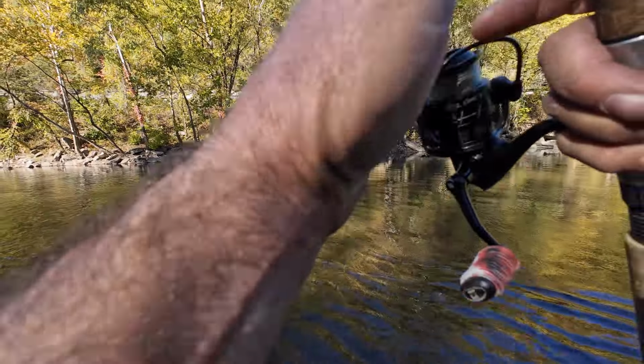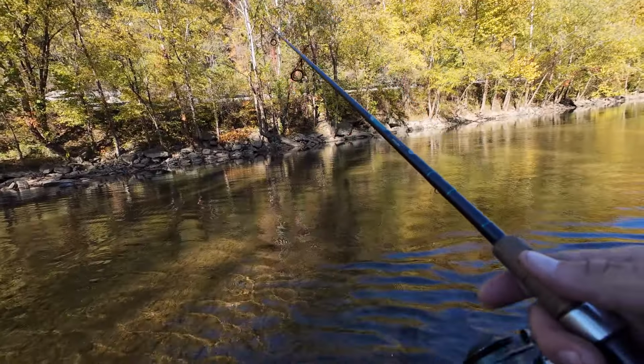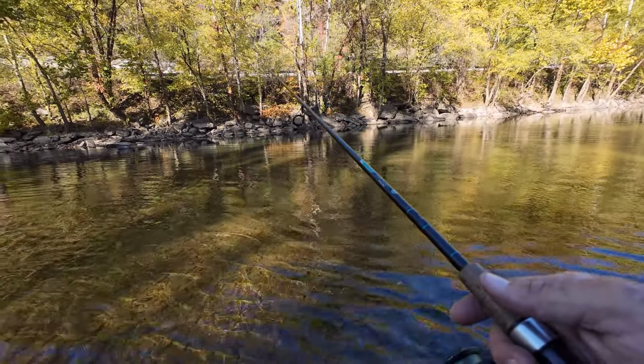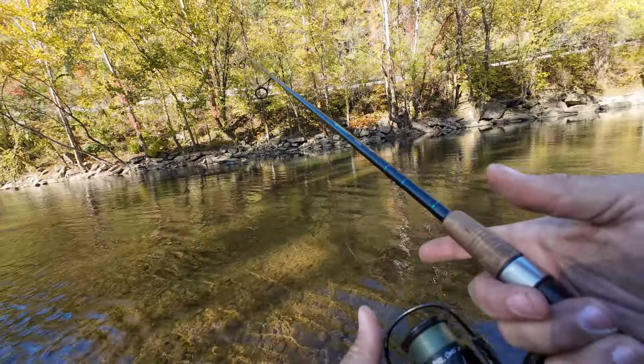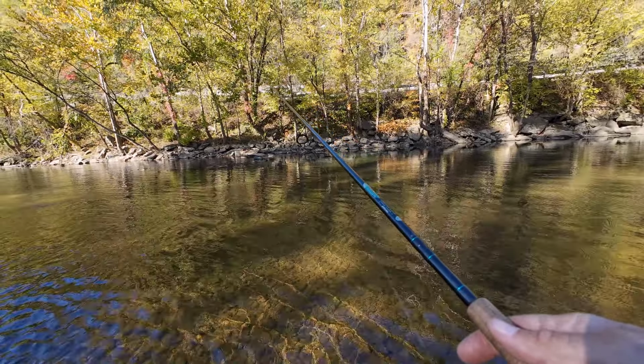But no, I've got about 4 or 5 bites so far. Of course, that one was about a 5 inch. Tiny, tiny smallmouth, not much bigger than a swim bait, but I do hope we get some bites and catch some fish. So far, no longer than I've been out here, we have had 4 or 5 bites. So let's just hope that continues.